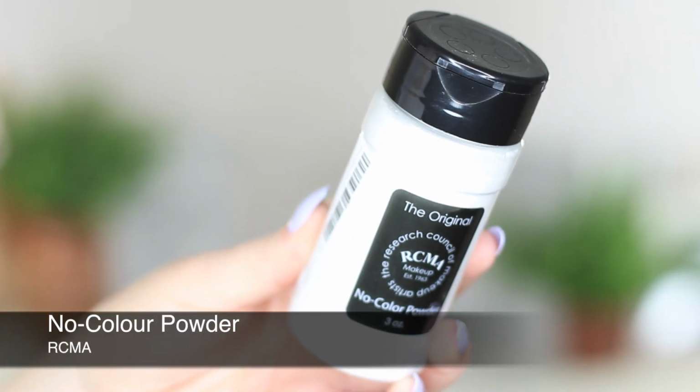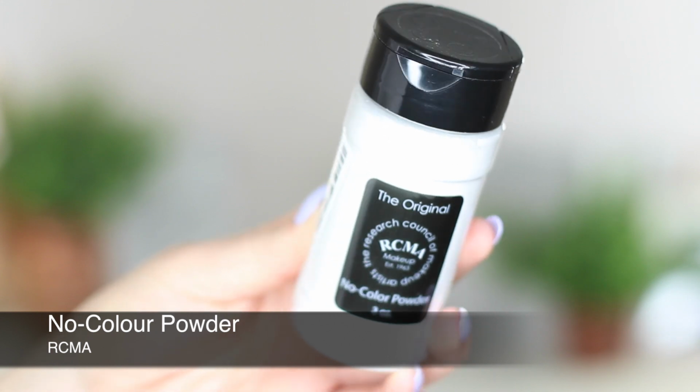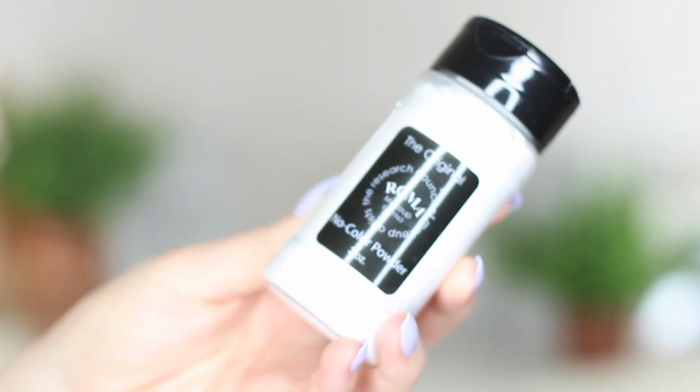So this is the original no color powder. Top makeup artists, like stage makeup people, video, they all say that this is one of the best ones. So I wanted to try it for myself, even though this doesn't really need to be set. It actually feels so good on the skin, but I'll set it a little bit. I think a little goes a long way. Oh, it feels really, really nice.